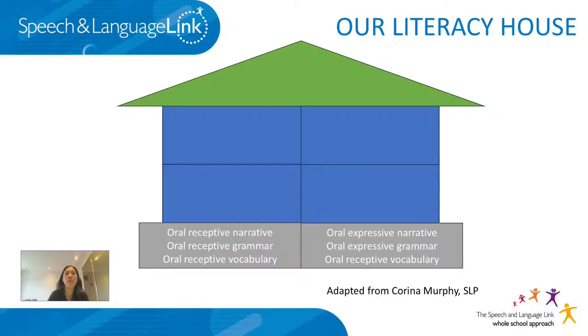And then narrative skills. The oral receptive narrative and oral expressive narrative skills start to emerge as well. Children learn that stories have a beginning, a middle, and an end. They listen to stories and learn to understand the structure and the themes. They start by telling simple stories, like what happened at nursery and what happened when they went to the park. So they're listening to stories, understanding stories and telling stories as well. Later on, they start to make up their own stories, using their imagination, and their stories become more detailed and more complex as they get older.